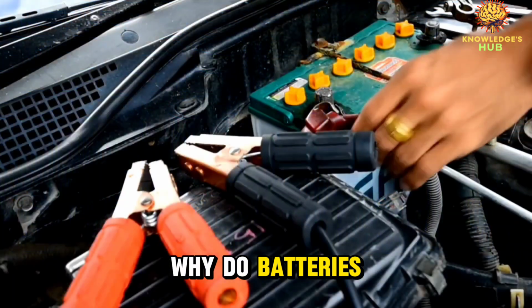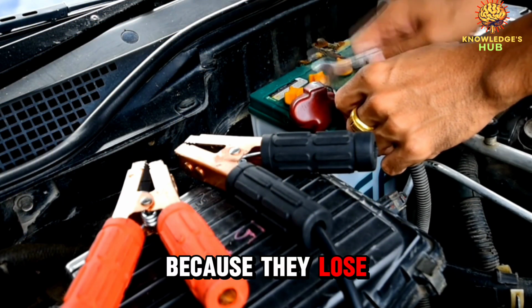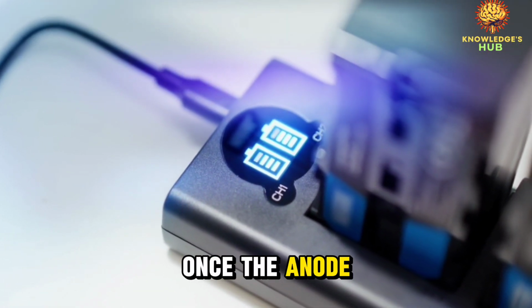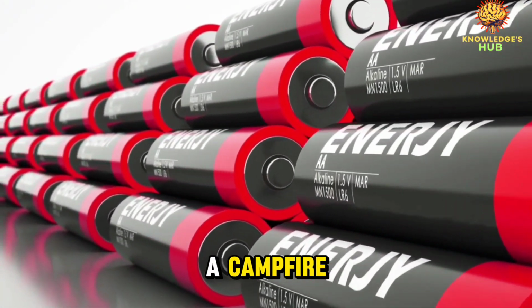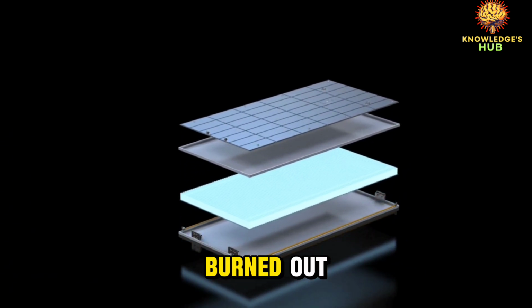Why do batteries run out? Here is a fascinating fact. Batteries die not because they lose electricity, but because the chemicals inside are used up or rearranged. Once the anode and cathode can no longer produce those reactions, the electron flow stops. It is like a campfire. The fire does not die because fire disappeared, but because all the wood is burned out.